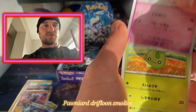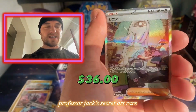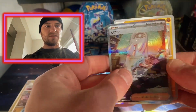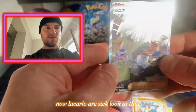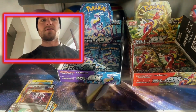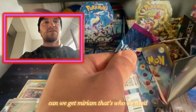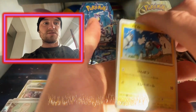Ponyta, Drifloon, Smoliv. Look at that. Professor Jack's secret art rare. Let's go, baby. And that Lucario art is sick. Look at that. Look at that rainbow going all the way up. Let's go. Can we get Miriam? That's who we need. That's the money right there. She's worth about $500.